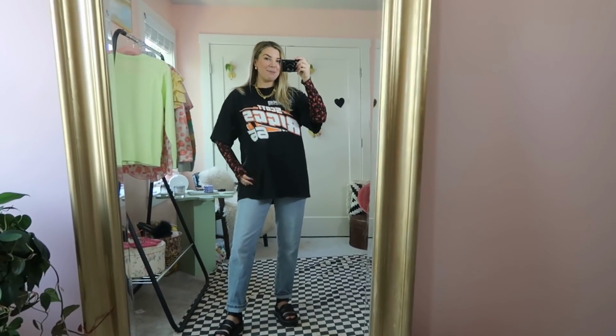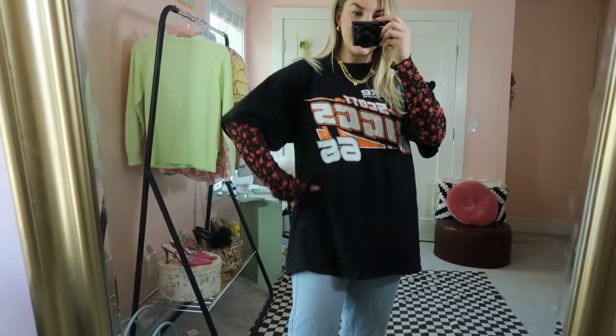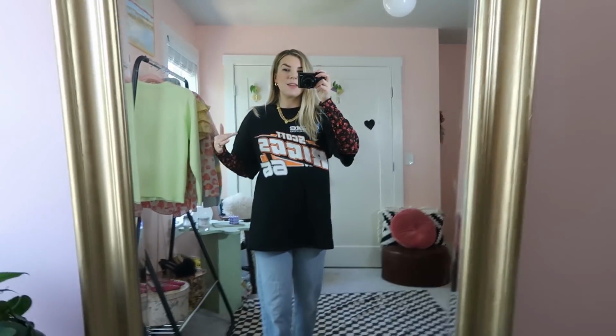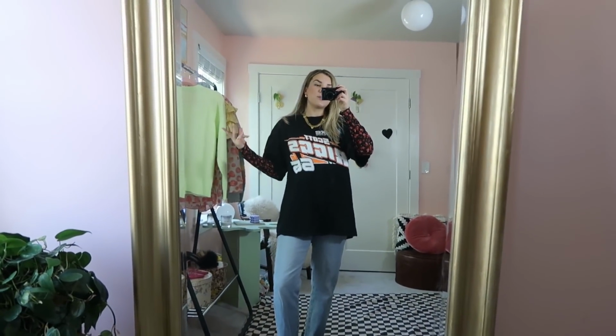The next two pieces I picked up were the perfect two pieces to layer together. This sheer mesh floral top. It's the perfect second skin top to just layer under these big t-shirts, or I also think they look really great under like a slip dress or something.